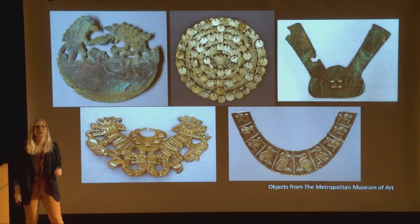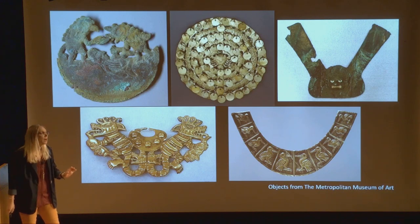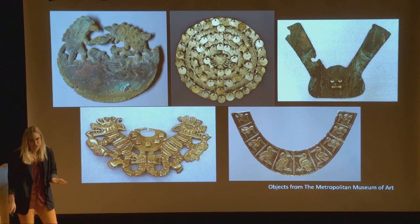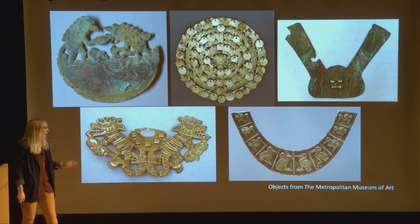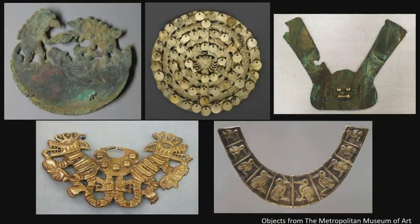And this particular region is really well known for its metallurgy, some of the most complicated and advanced metallurgy that's ever been discovered, all looted from these crazy tombs in that time period. So much of it's in the Met and throughout the world, but really innovative metal work that's happening here in a very Moche style with Moche iconography.